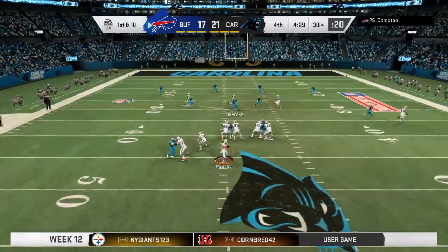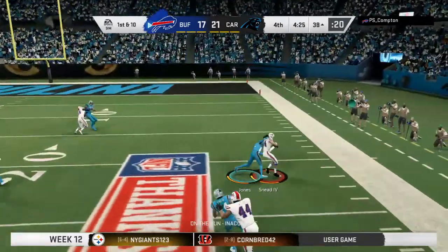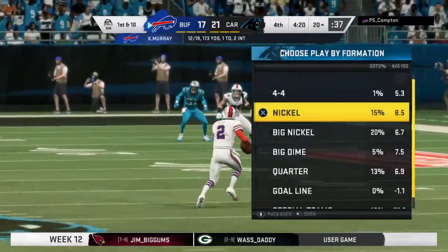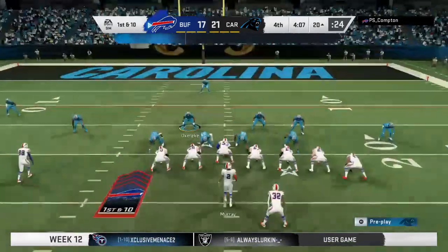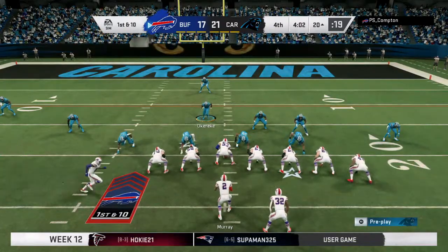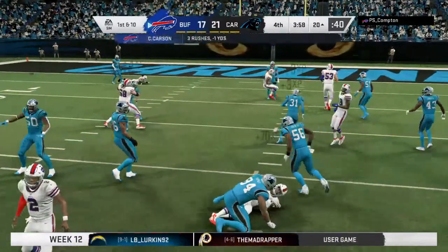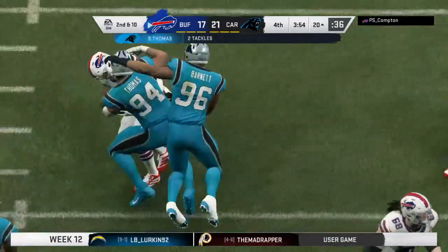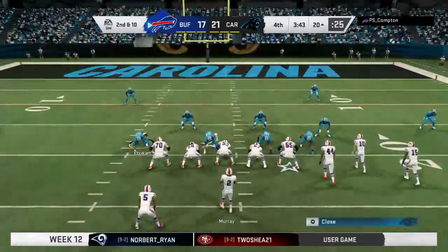On 1st and 10, here's Murray, eluding the pressure right. It's brought in here by Willie Snead, and they'll get this one down to about the 20-yard line. Give him 18 on that one as the Bills are going to have a first down. They'll run on first down. It's Carson, looking for a seam but finding none. He'll get back to the line of scrimmage, and that's it. Solomon Thomas there on the tackle. Officially nothing on that last run.